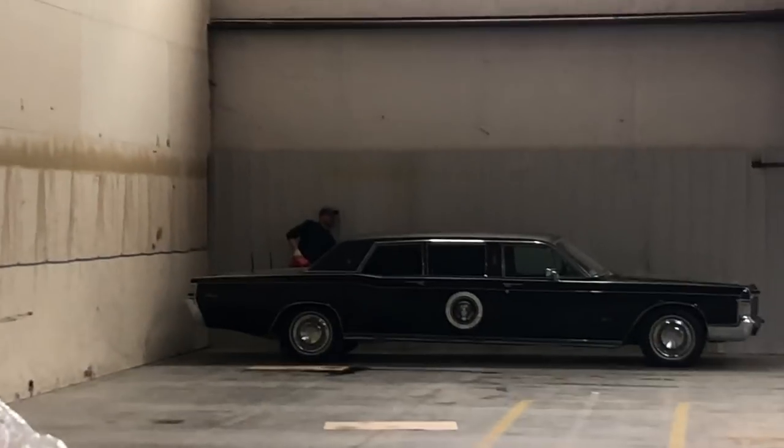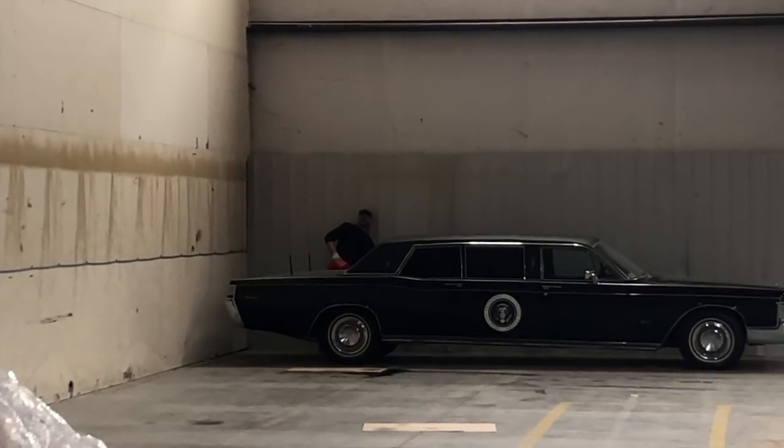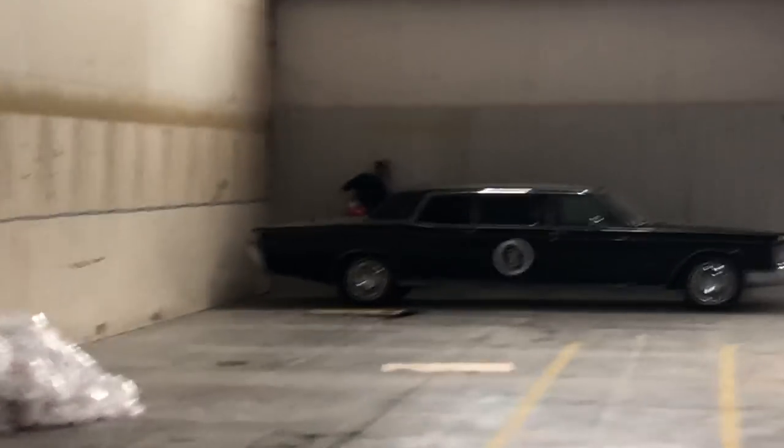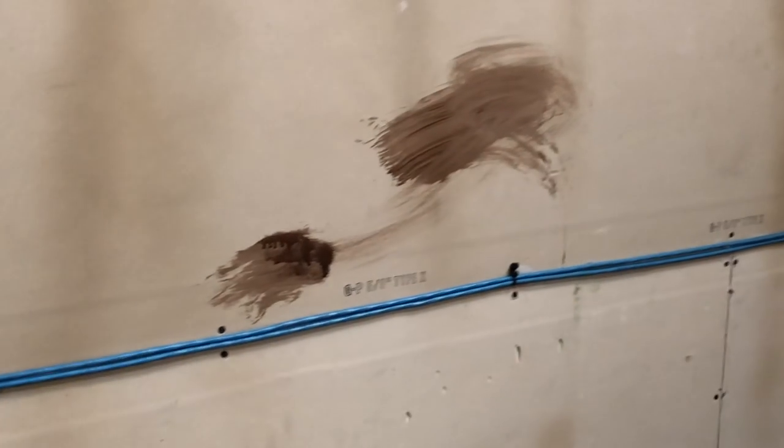Did you get it gassed up yet? Still working on it. There you go. Someone got their head smashed into the wall and then blood was running out. It's probably somebody for messing with the Secret Service.